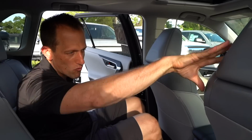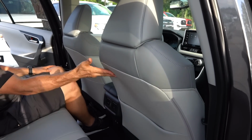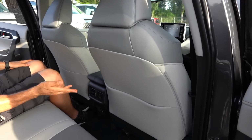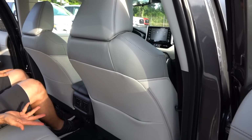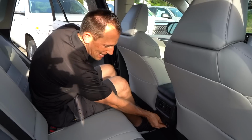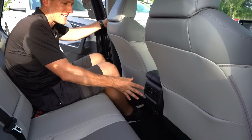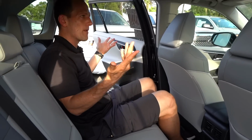I like the way they wrap them all the way around in full leather. I know the parents don't like it because the kids are gonna kick it and whatnot. Tell them to keep their feet down and their hands to themselves. I don't know what else to tell you. You got rear AC vents and 2 USBs. So thank you, Toyota, for taking care of us back here and keeping us connected. But overall, 6 feet tall, plenty of room.